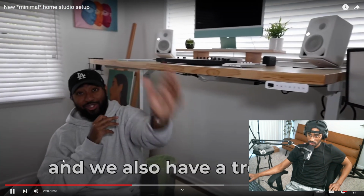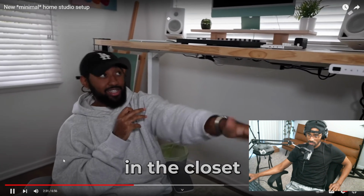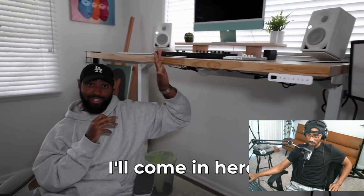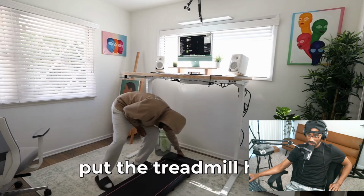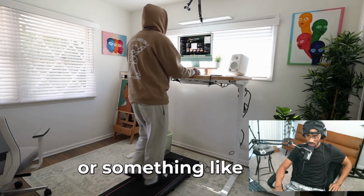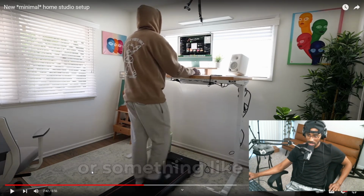And we also have a treadmill in the closet. So a lot of times in the mornings, if I'm trying to get a little workout in, I'll come in here on the computer, put the treadmill here, and go for a little walk while I'm checking emails or editing videos or something like that. Hey man, the next side hack right there.